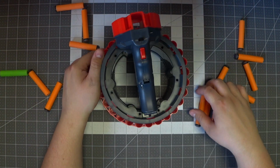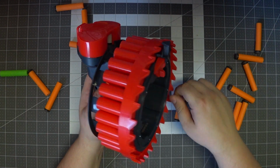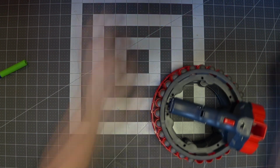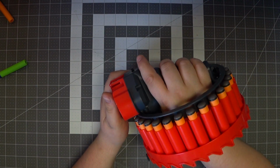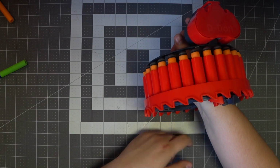Allow me to demonstrate. This actually physically hurts me. We're gonna put the hammer back like that and load this thing. It takes a long time. I really wish they would have designed this thing with rear loading slots.